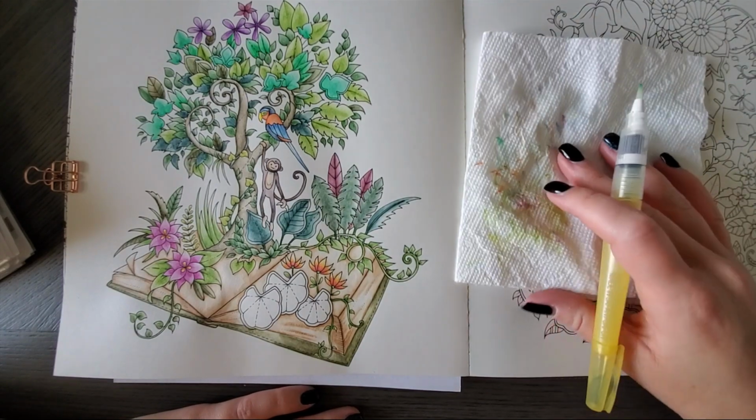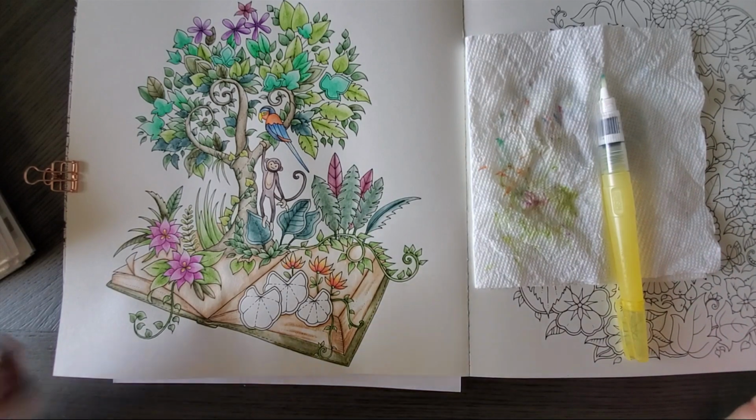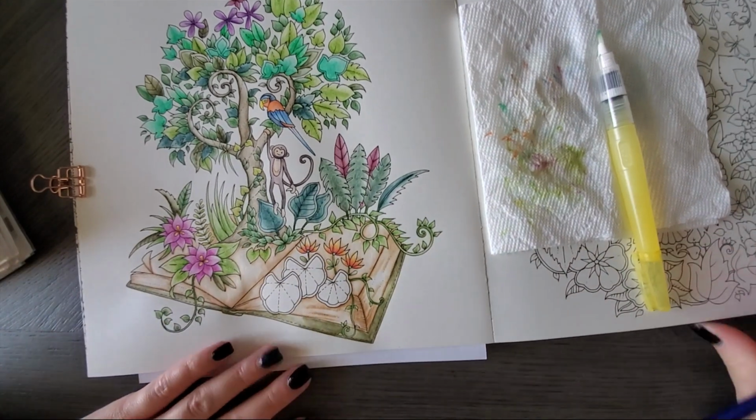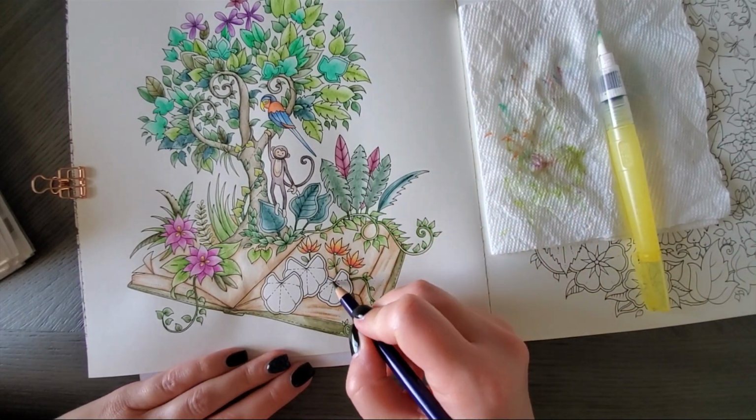It's funny, I was talking about this with another colorist the other day. I find coloring to be relaxing, and there's the channels out there that are businessy, like you get the business vibe.